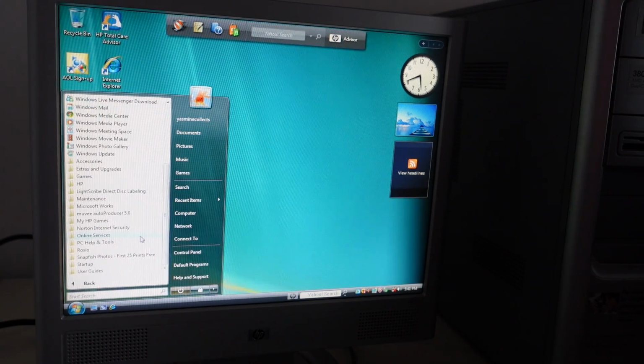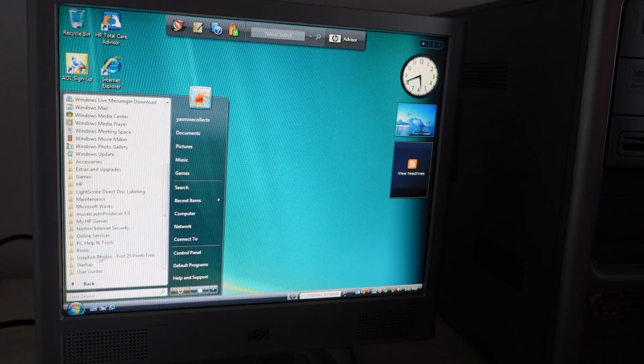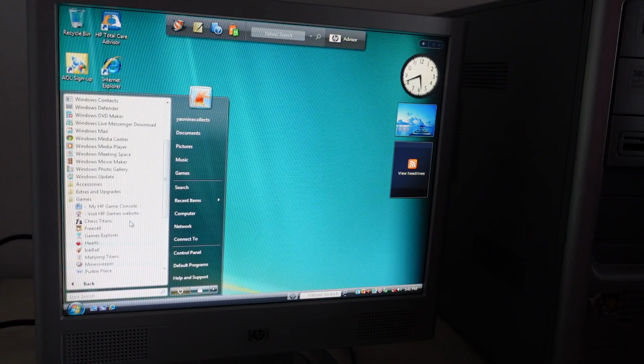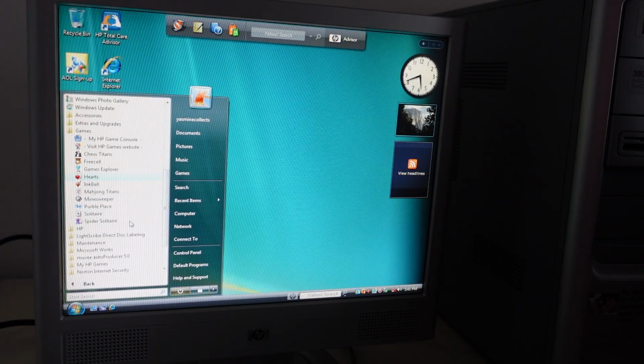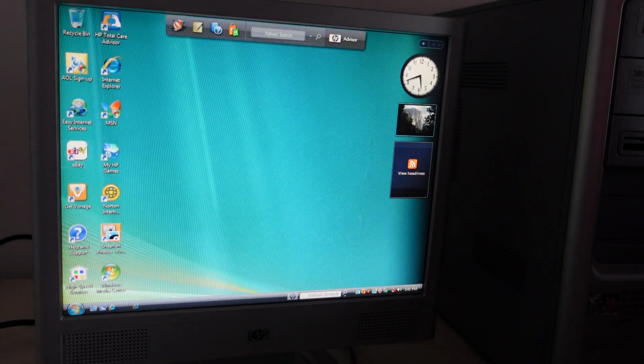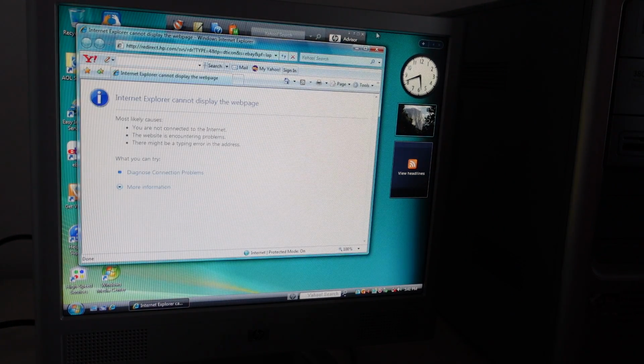No. I gotta download something for that. Oh, this is so cool though. Oh, this is so, like, literally I could do this for hours on end. eBay. Is this an app or does it just lead to the web page? It just leads to the web page.